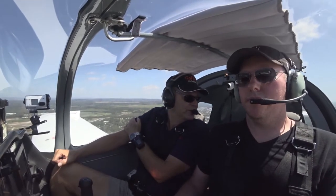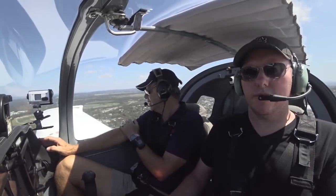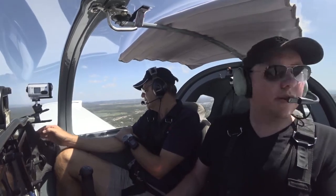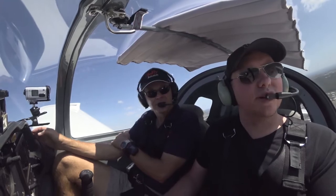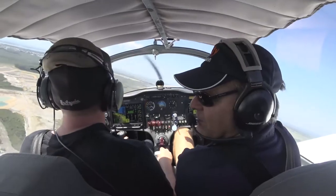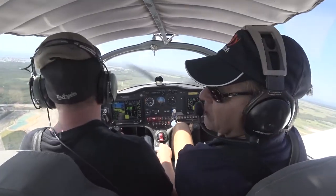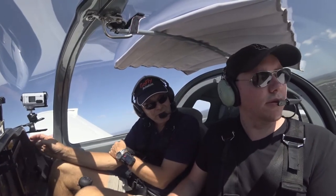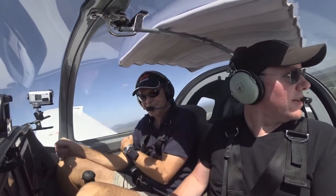Righto, we should have, yep. 70 knots and trimmed. And turn fairly soon. Calandra traffic, Sling 8668, turning base for runway 05, touch and go, Calandra. And this time it's probably a bit too far out. Gotta find the happy medium. So pretty much up Emerald Drive is the place.